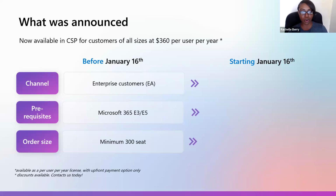Before January 16, there were some announcements that were made by Microsoft, before it became available to CSP customers. It was initially rolled out to enterprise customers just so that Microsoft could test it with a larger customer base. And there was a prerequisite at that time where you would need to have Microsoft 365 E3 or E5. And there was a minimum of 300 seats that you would need in order to purchase Copilot before January 16. Now, starting January 16, it's available to all channels. So it's not just for enterprise agreements, it's also available for CSP as well as for direct Microsoft customers.